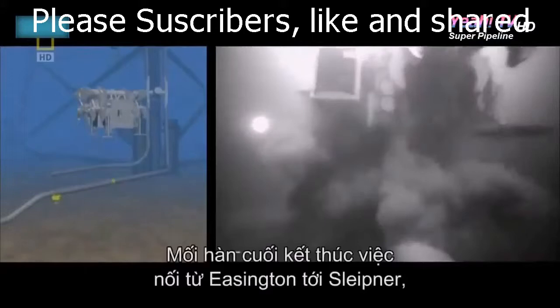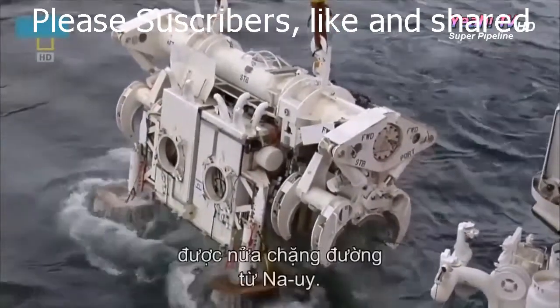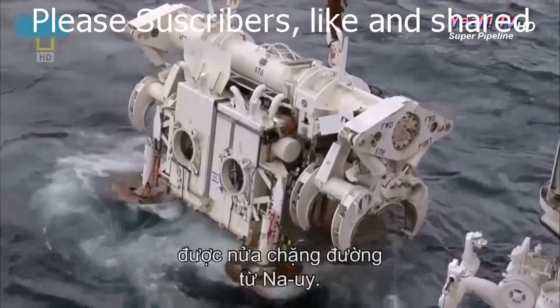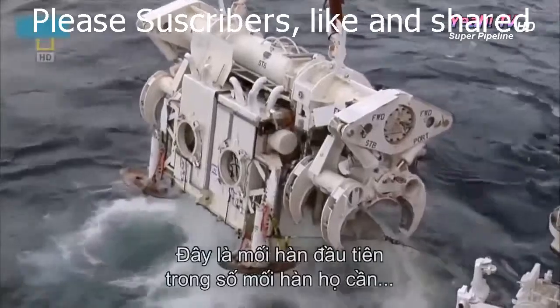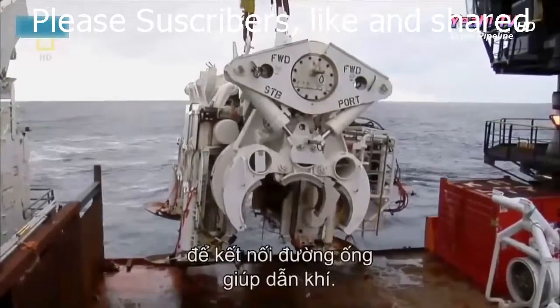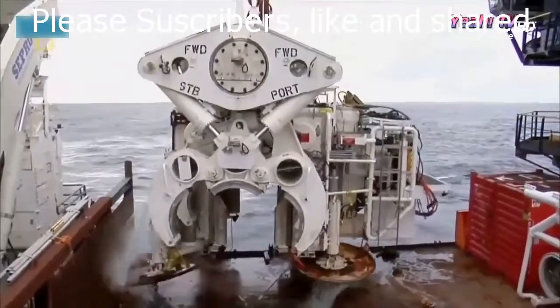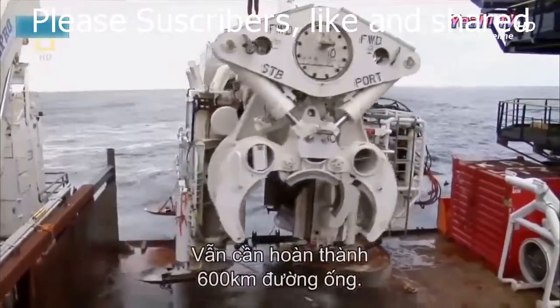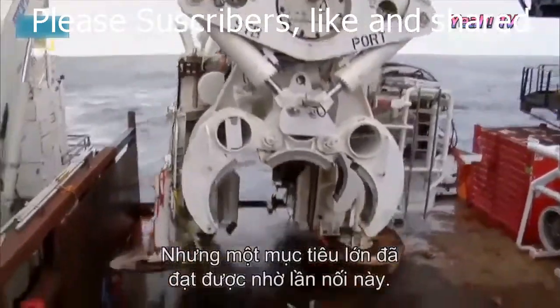This last weld completes the connection from Easington to the Sleipner gas platform, halfway from Norway. This is the first of many underwater welds they'll need to make all the pipe connections and get the gas flowing. 600 kilometers of pipe still have to be completed, but a major goal has been achieved with this connection.